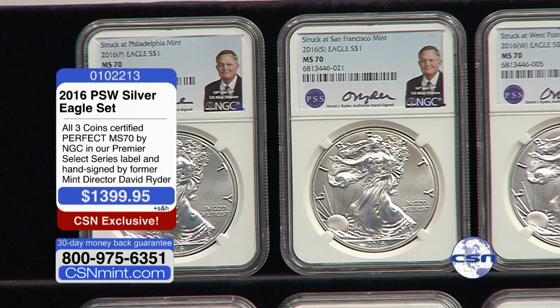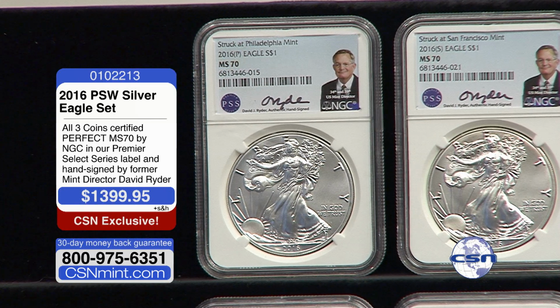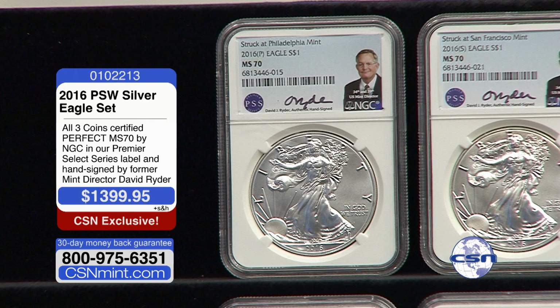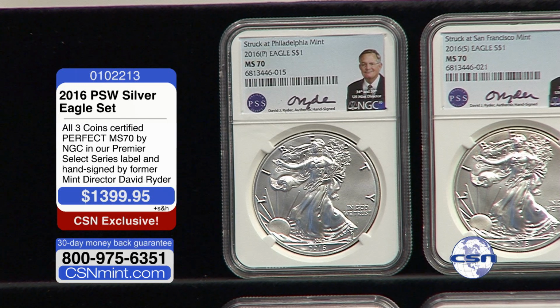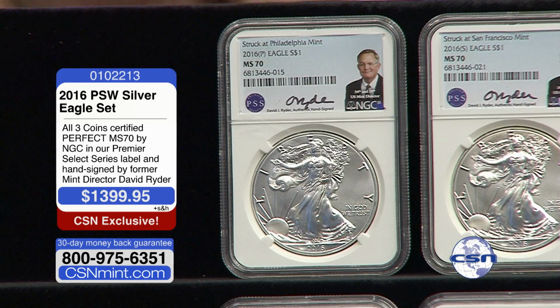For some reason, not only did they not make that many, the quality, it's not necessarily the quality when they minted it, but the quality when they get it into the tubes. Okay, and I'd heard tell that they handle that by hand in Philadelphia as opposed to West Point, San Francisco. I don't know if I know that or you know that. But the fact is, the Philadelphia Mint becomes what we call conditionally rare. There are very, very, very few mint state 70s.